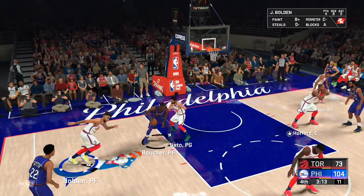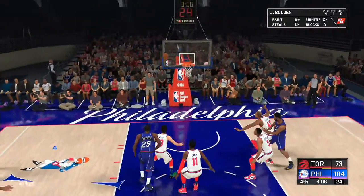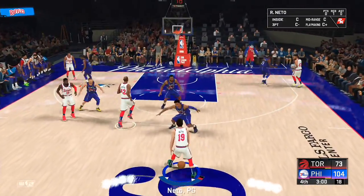McCaw, the pass to Boucher. To the left wing. There's the triple. It's rebounded by Neto. 76ers have gone 8 of 16 from the field in the fourth, exactly 50%.